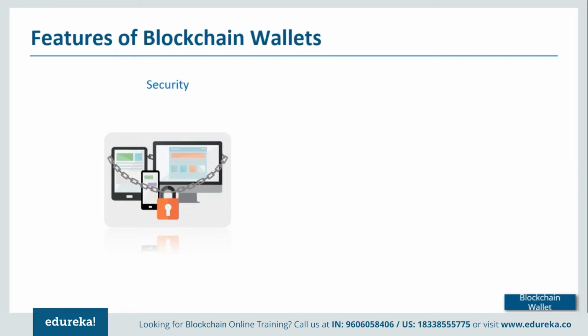You're going to have to enter the PIN that is associated with the wallet. You may have to enter a passphrase if required. If it's a hardware wallet, you need to actually confirm the transaction on the hardware wallet and so forth. Again, in comparison to most other wallets out there, the number of security layers associated with a blockchain wallet is quite high as well. And apart from that, the blockchain system in itself is completely built on various security techniques. So this ensures that even the transactions themselves are completely secure.